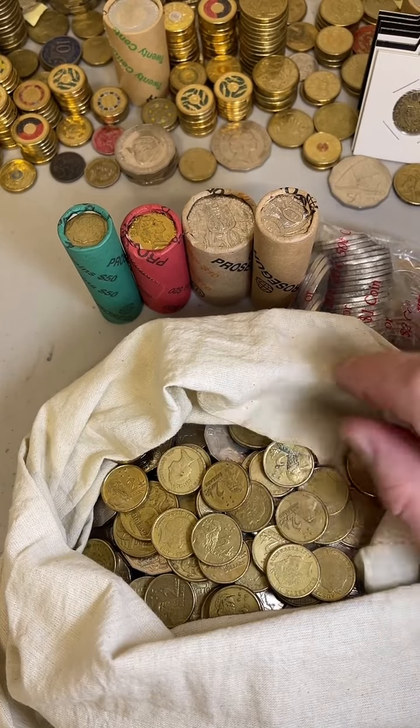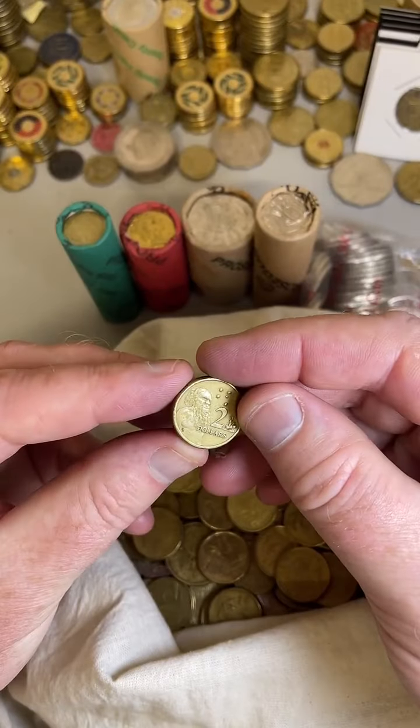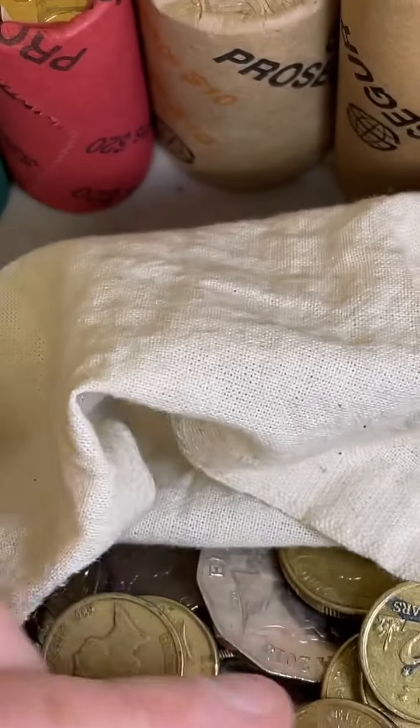What does the HH mean? It stands for Horst Hahn, the designer of that side of the coin. Yep, it's the initials of the designer of this side of the coin. So it's just his initials down there on the coin.